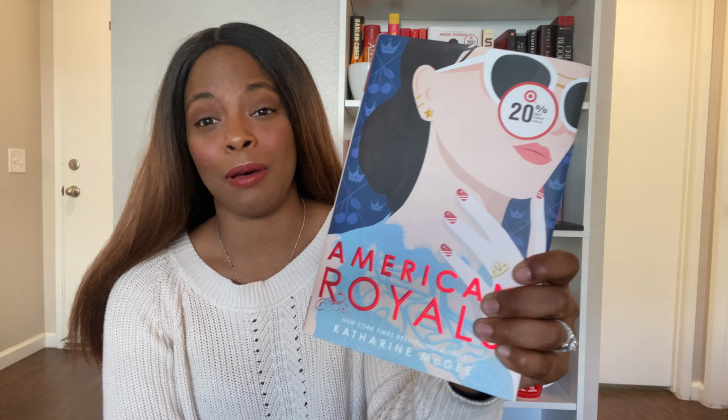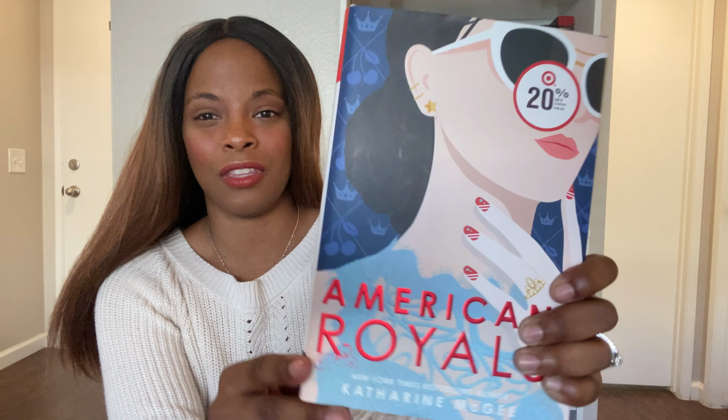Okay, we're keeping right on theme, right on brand with the blue covers, and that is American Royals by Katharine McGee. Again, I've heard some things about this book, but it's not necessarily my style. It's another somewhat historical book. It's about if George Washington, instead of getting a presidency, got a crown. And it sounds very interesting. I've heard great talk about it, but I picked it up because I am a sucker for illustrated covers. I love illustrated covers, and I love that so many books, especially YA books, are doing this now because I'm a fan. So pretty. I really like this cover. I think that is gorgeous.